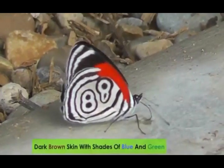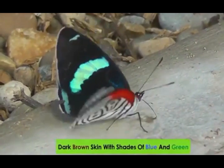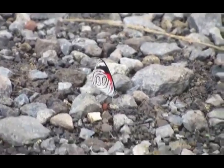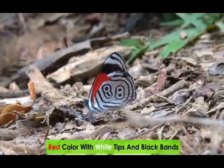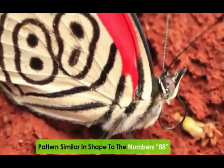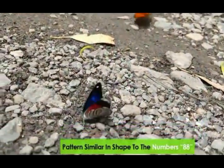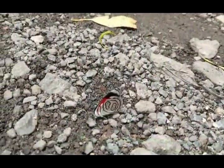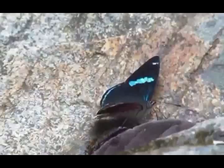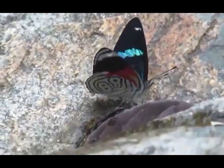It has dark brown skin with shades of blue and green on its forewings. The underwings are red in color with white tips and black bands on them. The hind wings have a white line making a pattern similar in shape to the numbers 88, giving the species its name. These butterflies in their adult forms feed on rotten fruit.